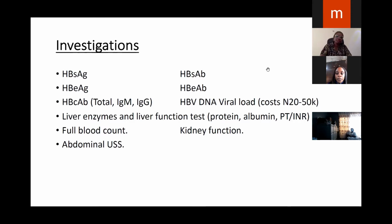Then we go ahead and do the liver enzymes. And the liver enzymes are AST, ALT, GGT, gamma glutamyl transferase, and alkaline phosphatase. And we also check for the liver function. We know the liver produces albumin and protein, and also synthesizes the clotting factor. So we check all this as well. We do a full blood count just to have a background and check the platelets.